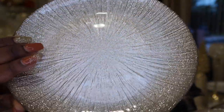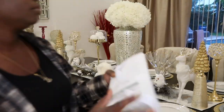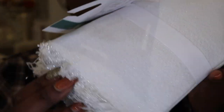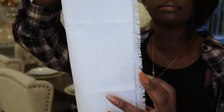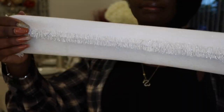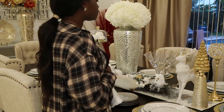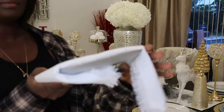So guys, most of these items that I'm putting on the table, I already had at home. I only bought maybe the napkins. I bought the napkins at Home Goods, and the chargers, those silver glittery chargers, at Home Goods also. So I think that was the only thing I really bought brand new, and the little pieces I'm gonna put on top of the napkins, you guys are gonna see in a little bit. But after that, I already had all these at home, which was very helpful. I didn't have to spend that much money.